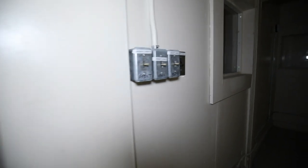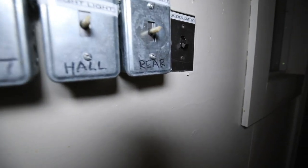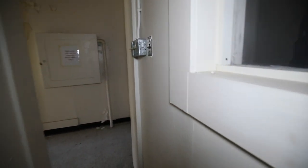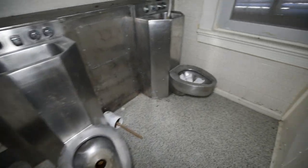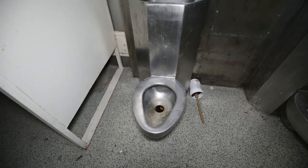Another cell area. I'm guessing this was another female cell area. Nightlight. So either that or this was for like the unstable inmates, and then they could have people watching them through these windows. Kind of creepy. Not unlike these days though, where you probably have a camera on you 24/7 in a jail. Definitely don't get any privacy in a place like this.